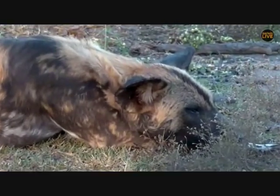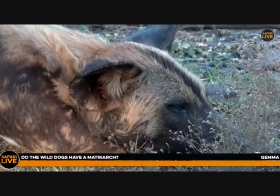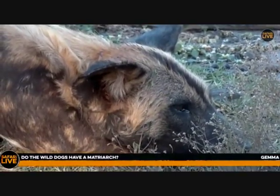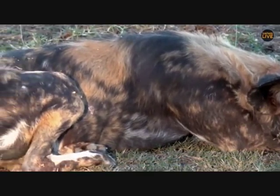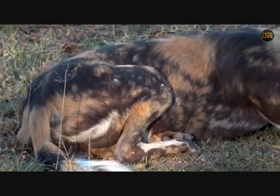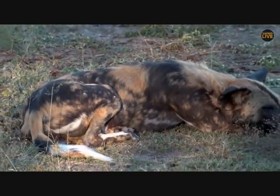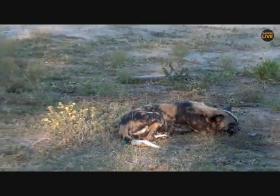Djuma, how are you? And your question is, do wild dogs have a matriarch? Yes, they do have. You see, in a pack of wild dogs, there'll be what we'll call the breeding pair or the dominant pair, which of course will be a male and a female. And those two will be in charge. The male will be in charge and the female will be in charge.